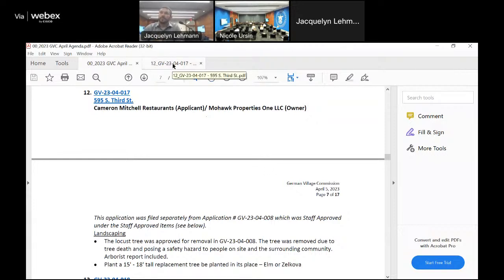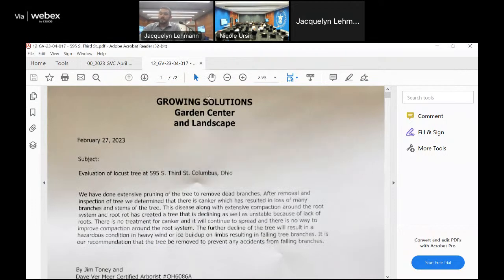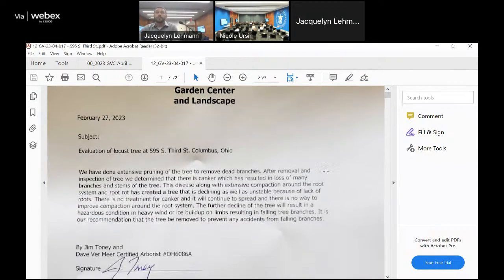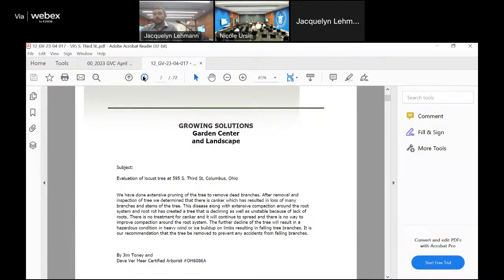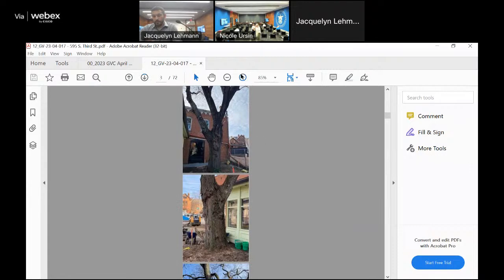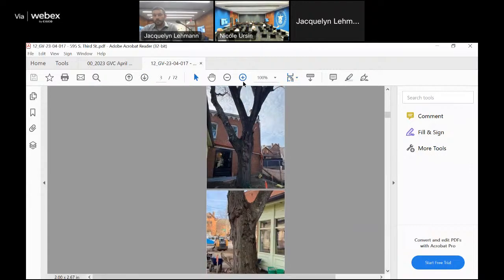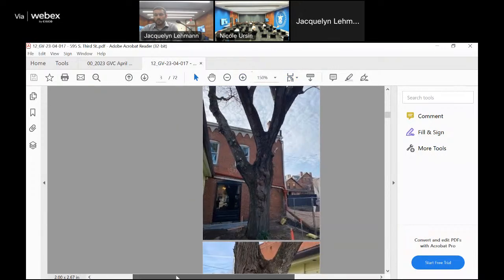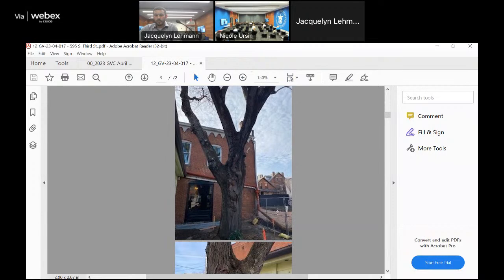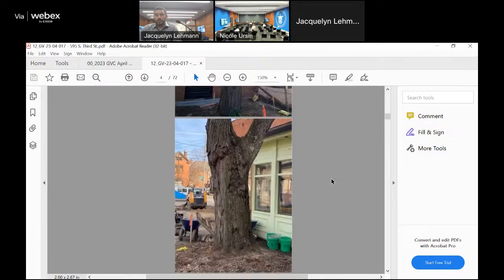Thank you very much. The proposed work description: this application is filed separately from application GB23-04-008, which was staff approved under the staff approved items. It's for landscaping. The locust tree was approved for removal in GB23-04-008. The tree was removed due to tree death and posing a safety hazard to people on the site and the surrounding community. The arborist's report is included. The landscaping now is to plant a 15 to 18 foot tall replacement tree in its place, either an elm or a zelkova.